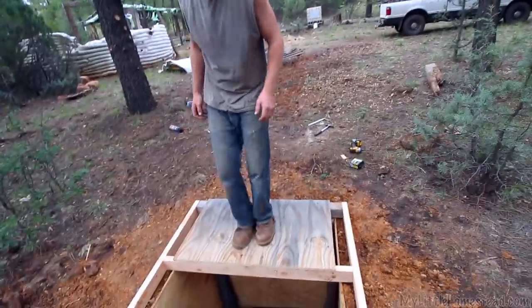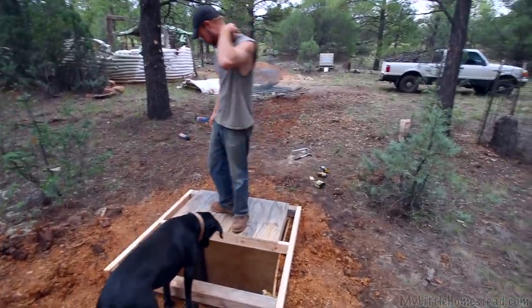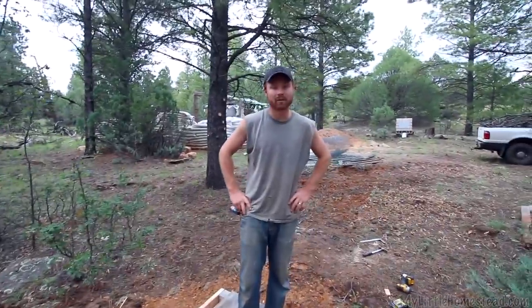Bring it up. Pretty solid. You don't want to fall through this thing, that's for sure. No. A little leveling and some walls. We got a toilet.